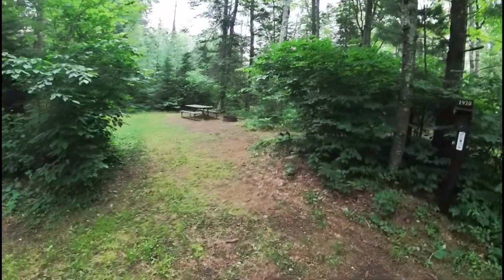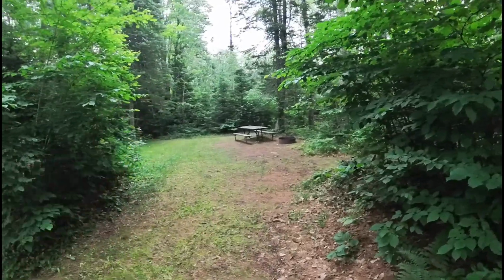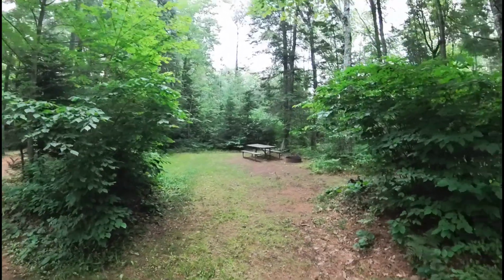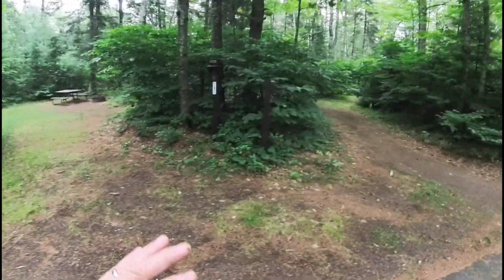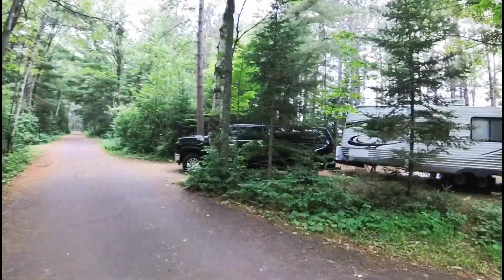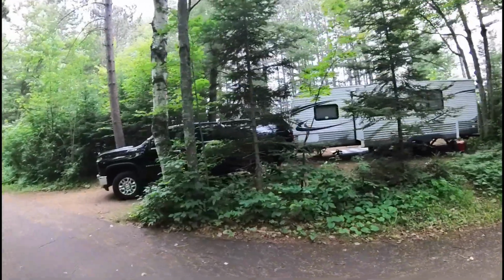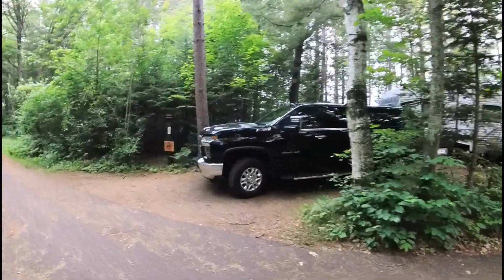1920 over here. This one's kind of angled really weirdly and it'd be a great tent site. You can get some smaller rigs in there too, but best for tents or some small pop-up. 1921, you can see what's fitting in there. That's on the water side. It's a great view.